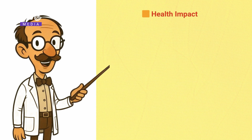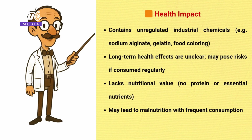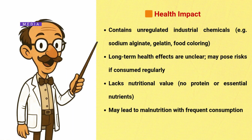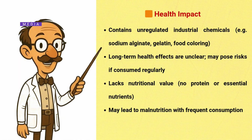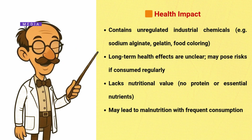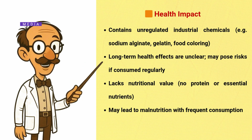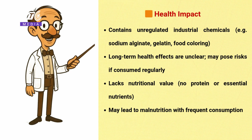Chemicals such as sodium alginate, industrial gelatin, and food coloring used in fake eggs are not strictly regulated and may pose risks if consumed over the long term. Professor He Yongsheng from Chinese University of Hong Kong stated that while these chemicals are not actually toxic, their long-term health effects remain unclear. Fake eggs lack nutritional value, providing no protein or essential nutrients found in real eggs, which could lead to malnutrition if regularly consumed by unsuspecting consumers.